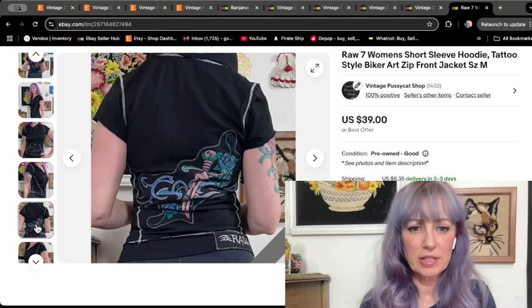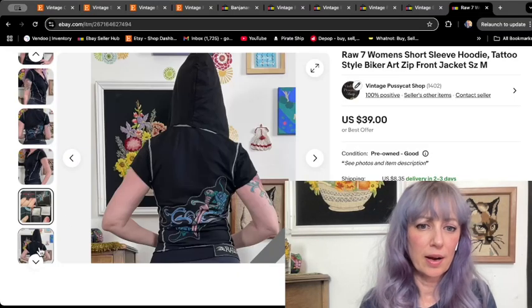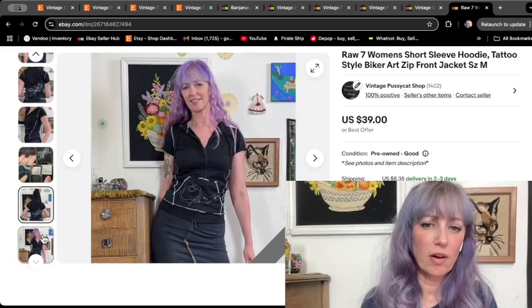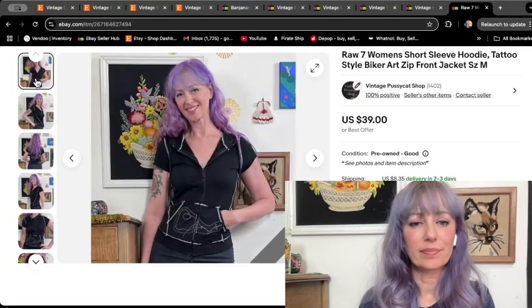This is what the back looks like. It was a cool design and everything. That's the tag, Raw 7. But whatever, somebody sent me an offer for $20, which I don't know if this is controversial or not.